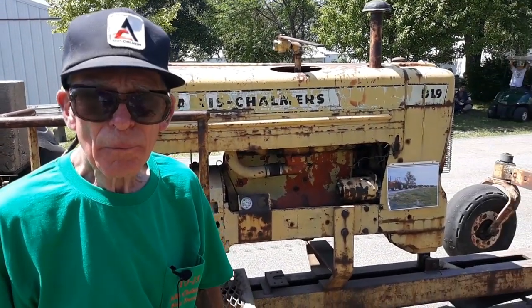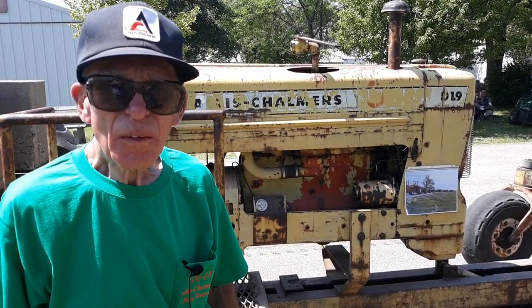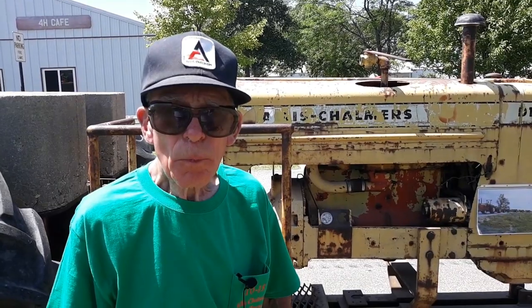This is a very neat piece of equipment. I'm surprised to see it survived. Well, I'm told that whoever purchased it didn't use it very much. It was stored in a barn for about the last 12 to 15 years. But we took pretty good care of these tractors.